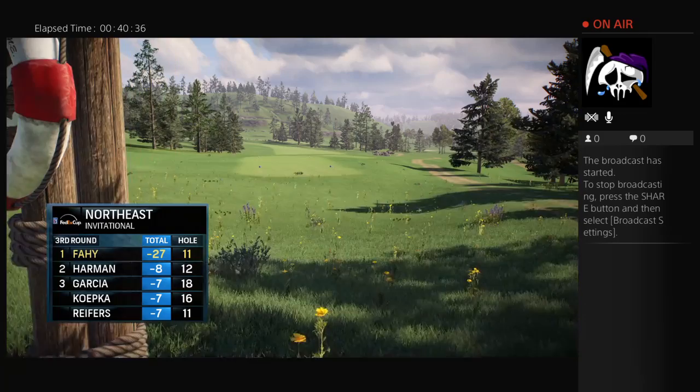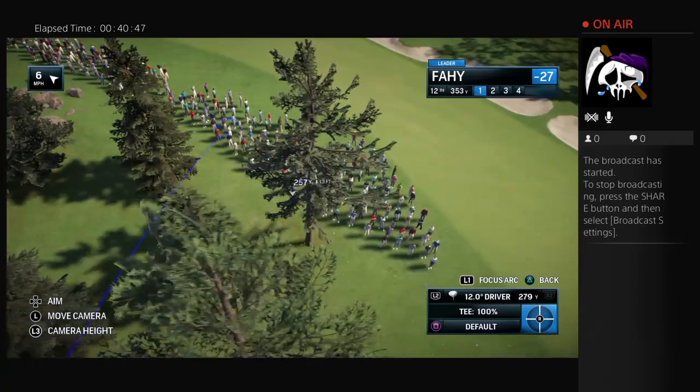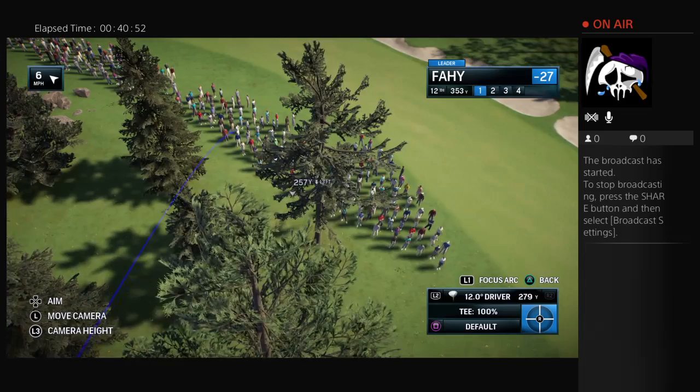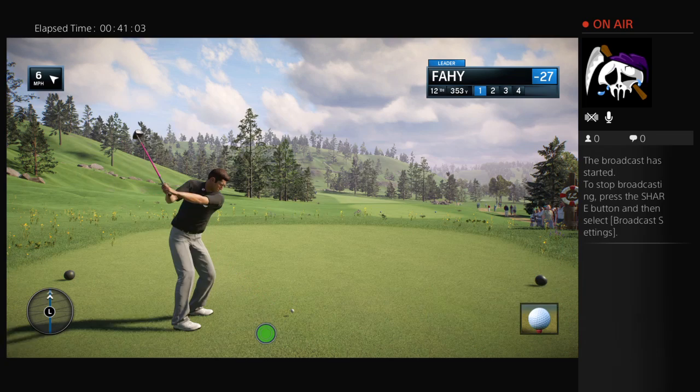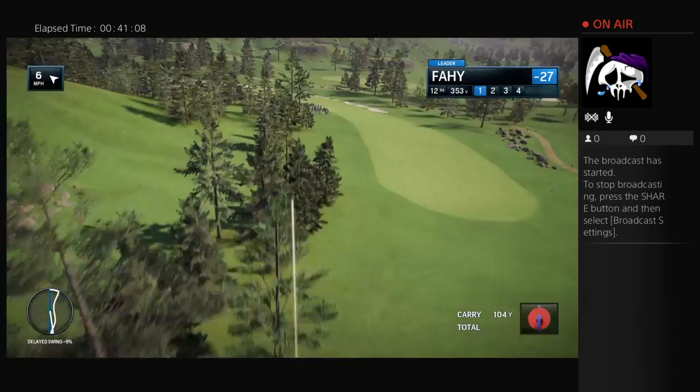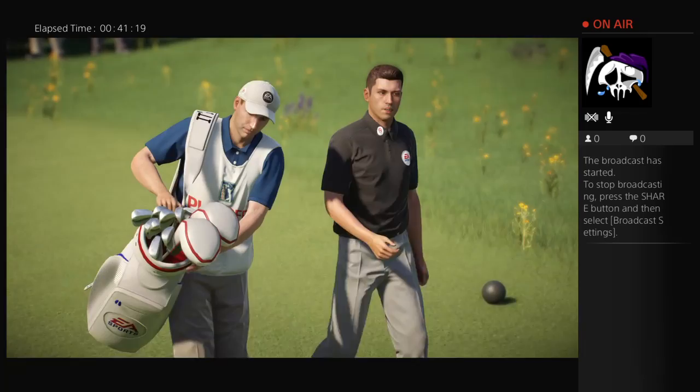Moving on to the 12th hole now. Par 4, 439 yards. Look out left. And there's rough over there. Long drive, but a bad lie. Wicked. Second shot coming out of the rough here.